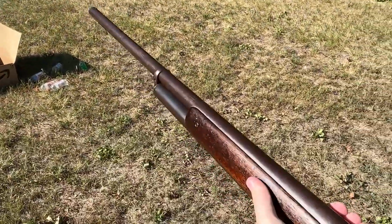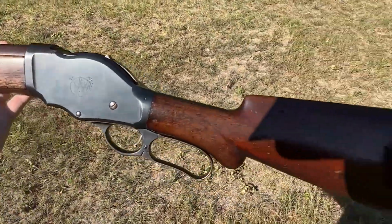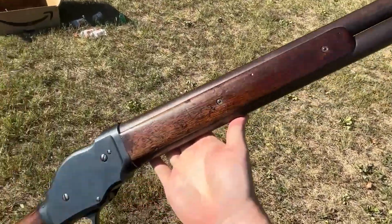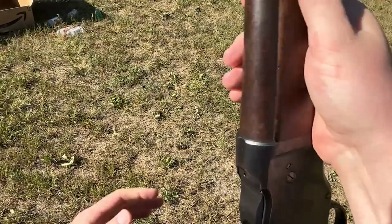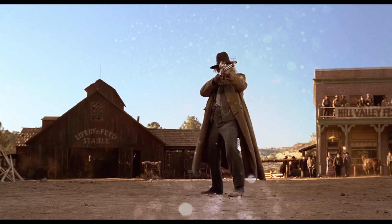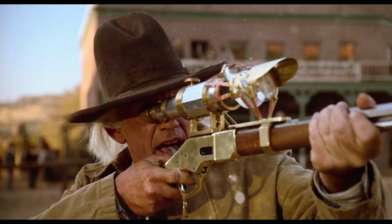Step into the thrilling world of the Winchester Rifle, a legendary firearm that echoes through history from the dusty trails of the Wild West to the pixelated battlegrounds of modern games. Picture Terminator unleashing chaos with a sawed-off Winchester, or Dr. Emmett Brown brandishing it in Back to the Future.